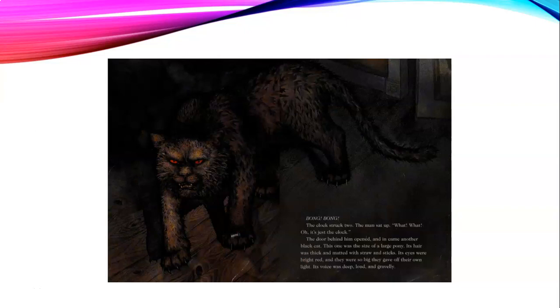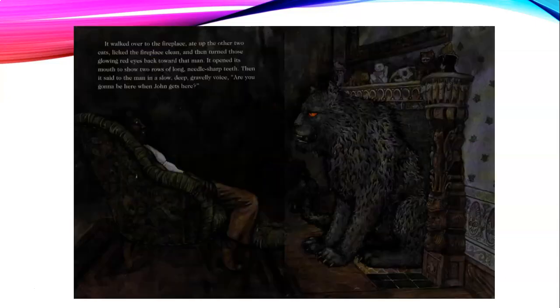Bong! Bong! The clock struck 2. The man sat up. "What? Oh, it's just the clock." The door behind him opened, and in came another black cat. This one was the size of a large pony. Its hair was thick and matted with straw and sticks. Its eyes were bright red, and they were so big they gave off their own light. Its voice was deep, loud, and gravelly.